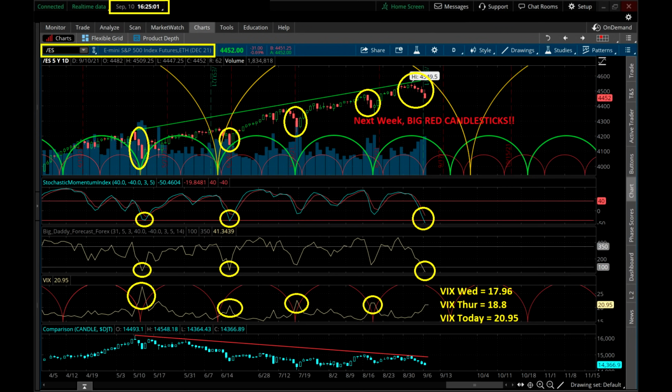Come down to the VIX. Back on Wednesday, the VIX was 17.96. Thursday, it's 18.8. It almost jumped a full point between Wednesday and Thursday. Those are big jumps, guys. We're not talking tiny little sideways jumps. These are big jumps when you see a full point moving in the VIX. That means volatility is seriously moving. In this case, we're going from less volatility to greater volatility, right? We're becoming more volatile. And remember, the greater the volatility, the more the price will decline. The less the volatility, the more the prices go up.